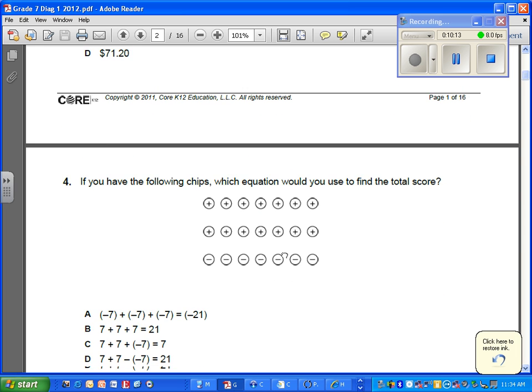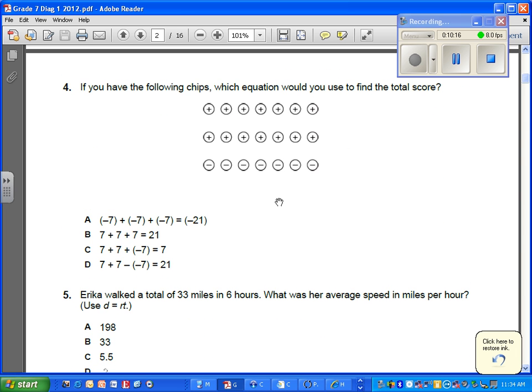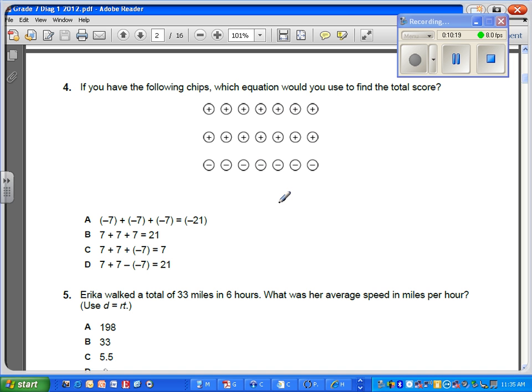All right, number 4. If you have the following chips, which equation would you use to find the total score? I see 7 positives here, 7 positives here, and 7 negatives there. And then I look at my answer choices. I've got 3 negatives here, and these are not equivalent to negative 21, so that's not it. These are 3 sets of positive 7, and that equals positive 21, and that's not reflected up there either. This has 2 positive 7s and 1 negative 7, which I do have up there, and I want to see if it equals 7.